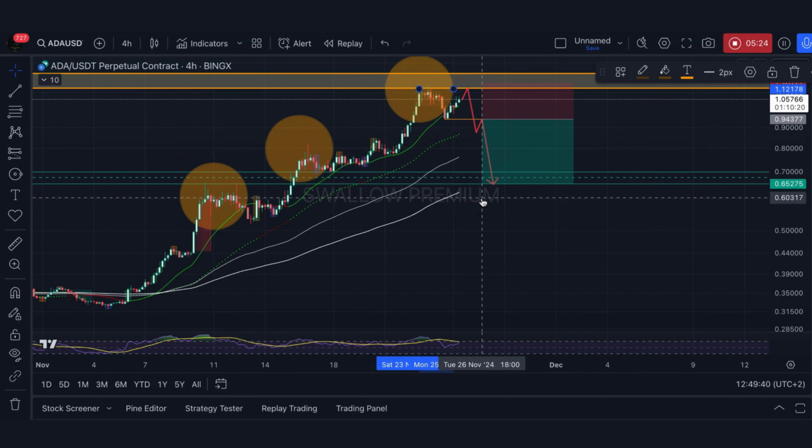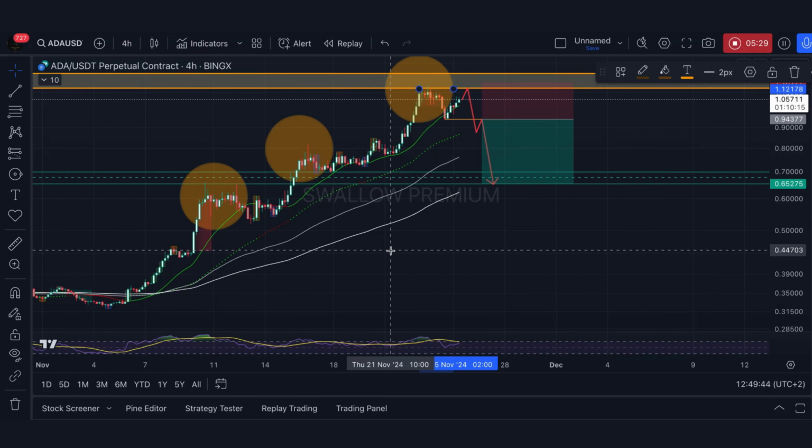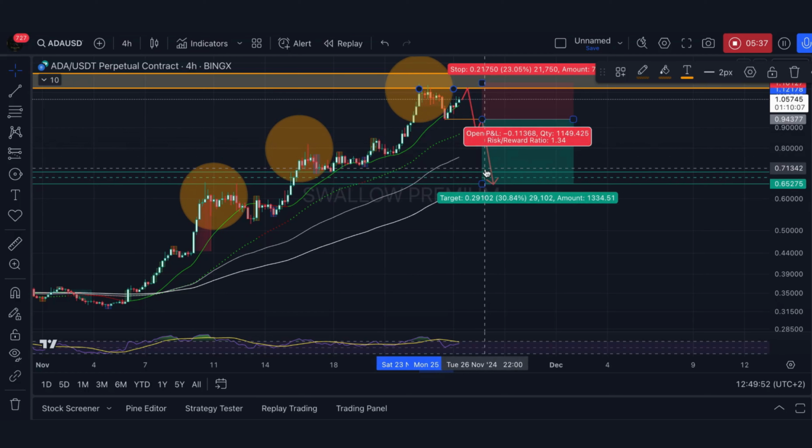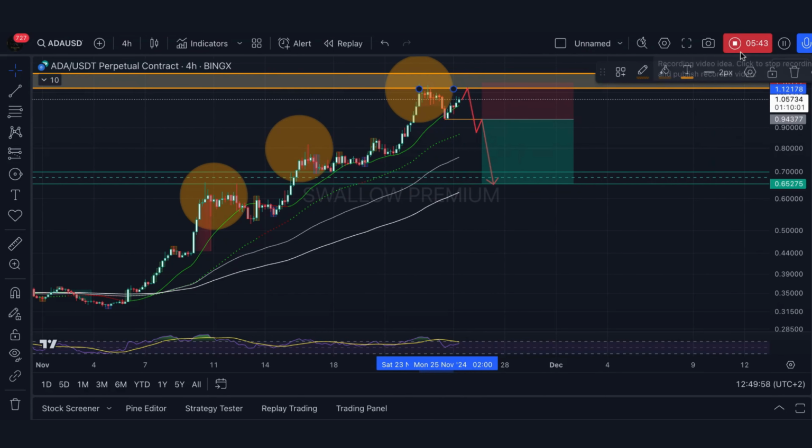If we see any kind of further weakness here, most likely we'll just fill this CME gap as well. But this is just another movement that we will look at only once we break this zone. First target is going to this. So this is it for the Cardano coin as of now. Now we have to wait and let's see what will happen this week.